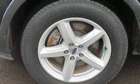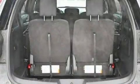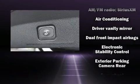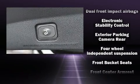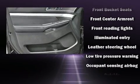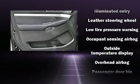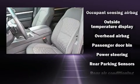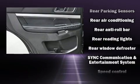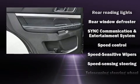Ford ensures the safety and security of its passengers with equipment such as dual front impact airbags with occupant sensing airbag, front side impact airbags, traction control, a security system, an emergency communication system, and four-wheel disc brakes with ABS. Brake Assist technology provides extra pressure when applying the brakes.